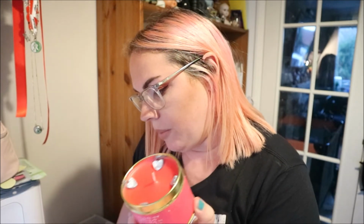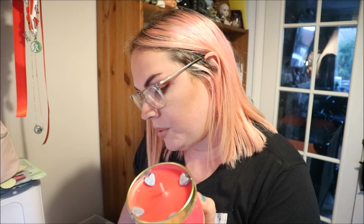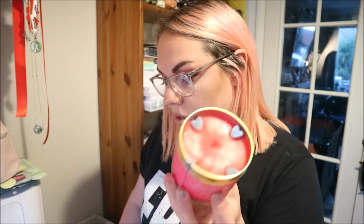So this is Make a Wish, close your eyes and breathe in the heavenly aroma made with sandalwood and vetiver pure essential oils. Approximate burn time 30 to 35 hours, so you can use this many more times.